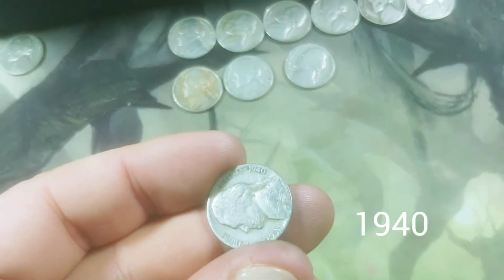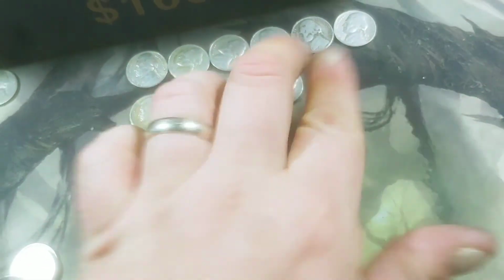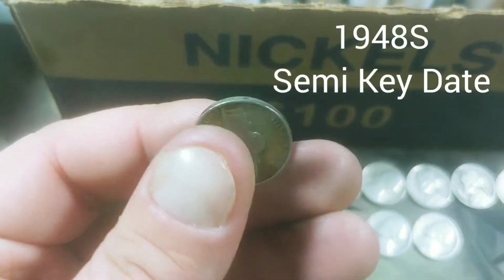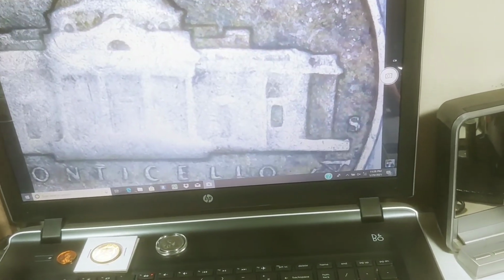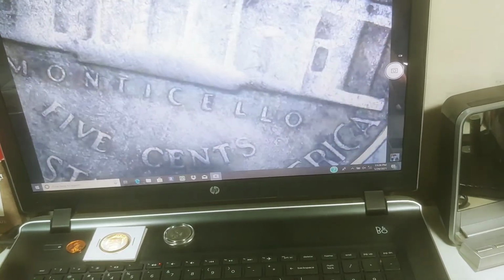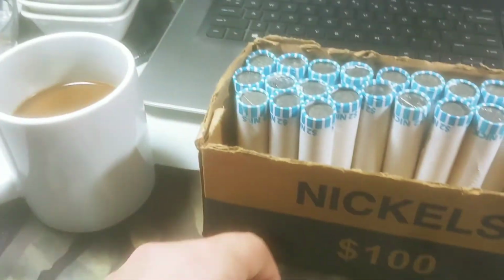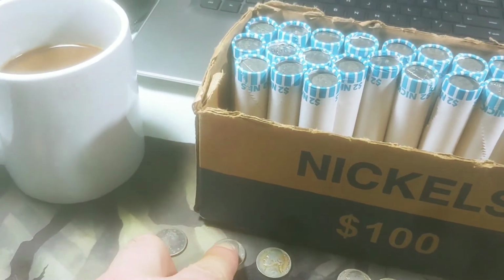Roll 27. We have 2 more from the 40s. Let's see. First one is just a 1940 from Philadelphia. And the second is a 1948, the San Francisco Mint mark. So this is a key date. Only 11 million nickels were minted in 1948 at the San Francisco Mint. So we have Liberty nickel, a war nickel, and a semi-key date.